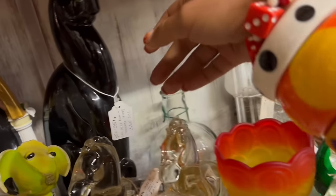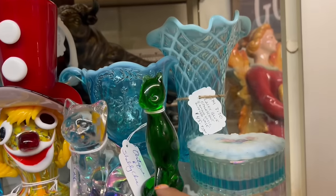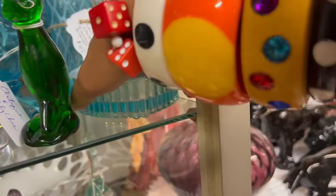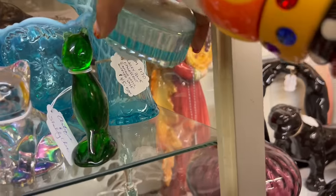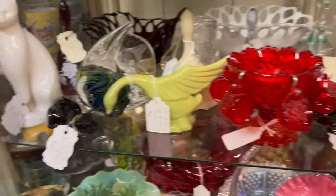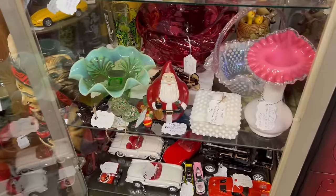Yeah, this is amazing. Black-eyed cat, Hager. Yeah, so this sells between 20 and 30, so that's spot on. I can't really justify that. I got overzealous, shocker. And that's really pretty, $24. That's nice. This cat's 15. Gosh. Need help.